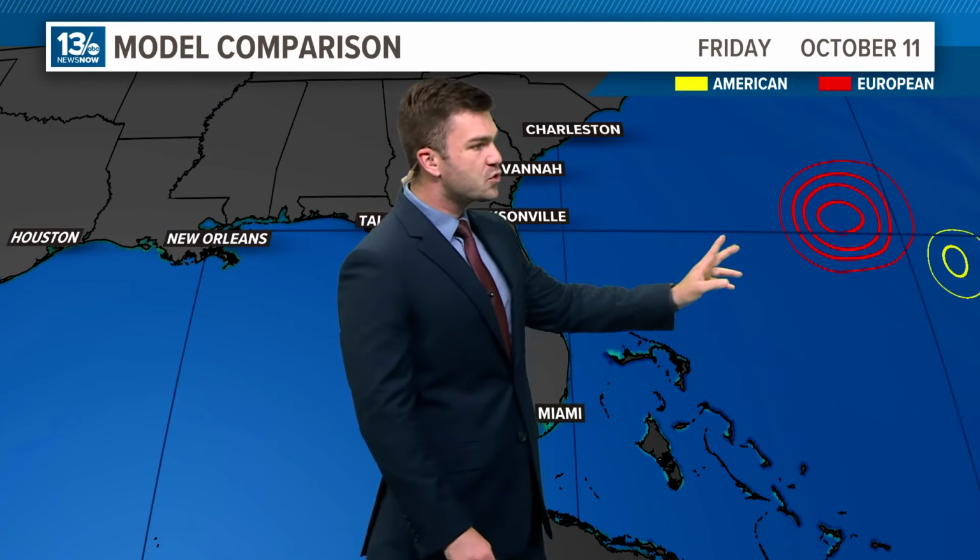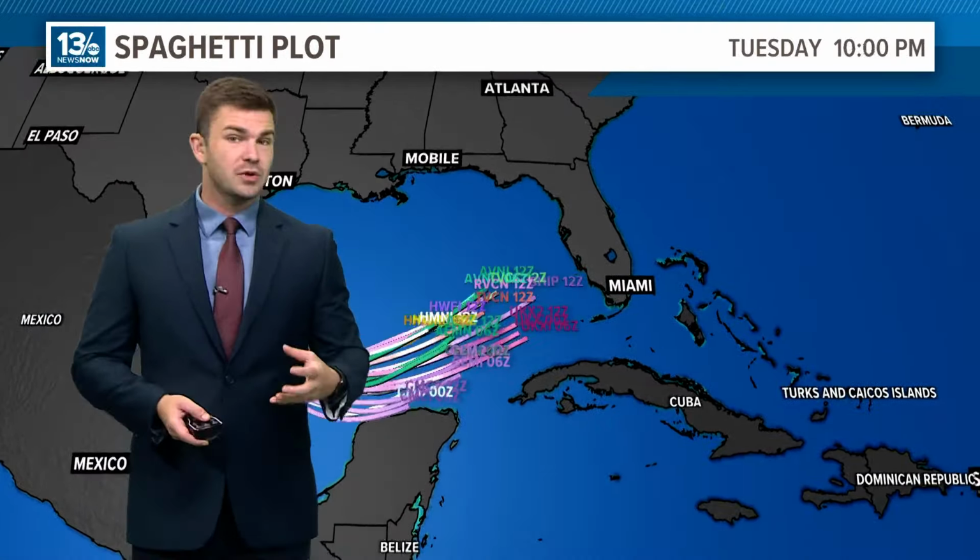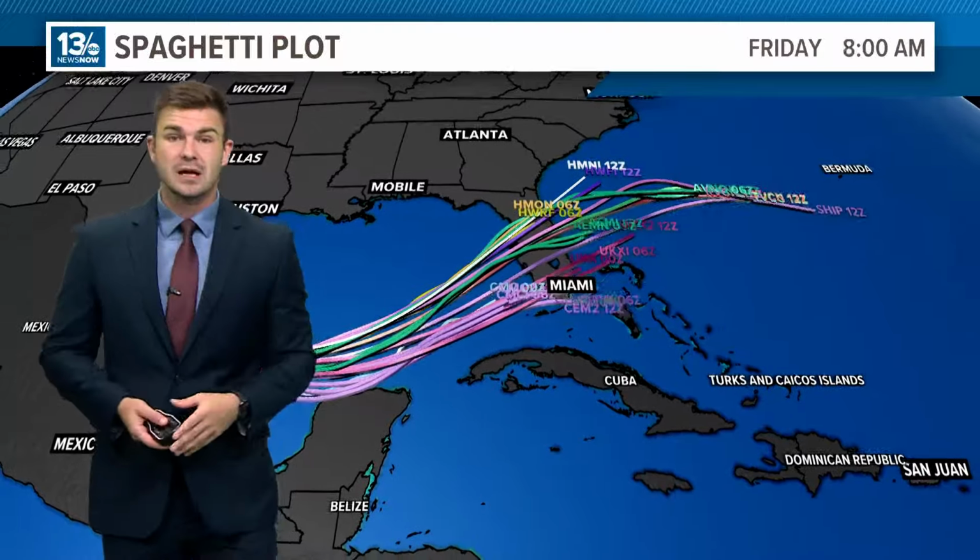The good news is the storm is going to make its way out towards the middle of the Atlantic. Not much of an issue here, just that we could see some increased surf as we go into the middle of next week.